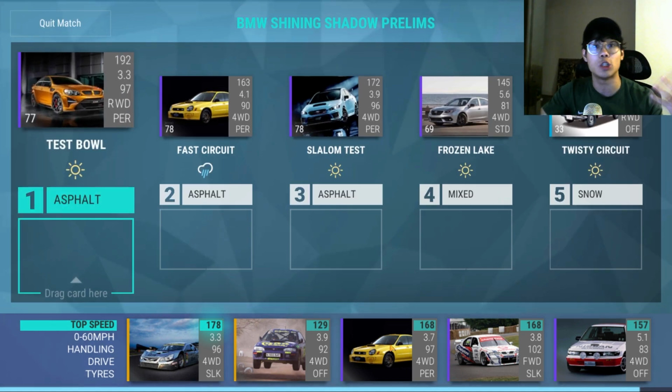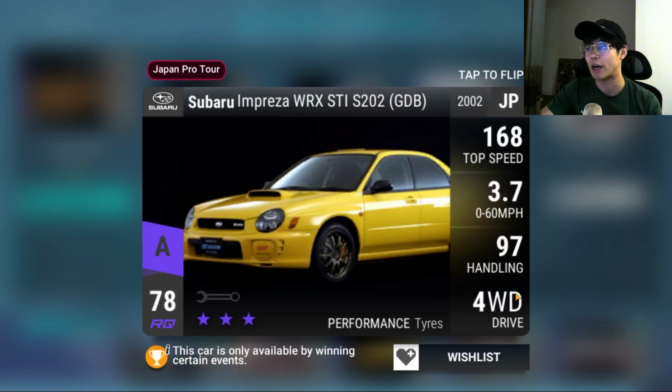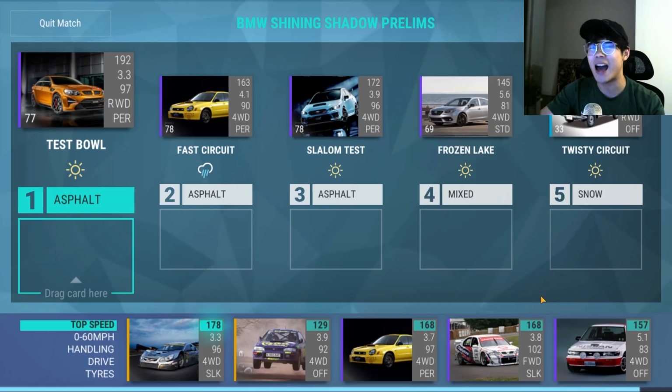Basically it served as my replacement to the Evo 8, because the Evo 8 obviously used to be epic, and it was, I think, cheaper to use at one point as well. So the Evo 8 was basically my epic four-wheel drive saloon, which I later replaced with the Subaru Impreza, especially if I only could use lower RQ cars, because obviously the Evo 8 is a lot more expensive to use now at RQ 87 or 86, I believe.